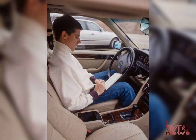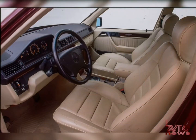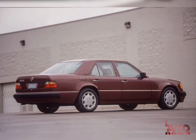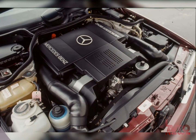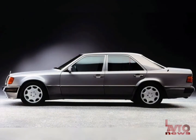Second place, Mercedes-Benz 500e. No way the 500e is going to be outgunned. No sir. Everything about this machine is Magnum impressive. Beginning with the power. The 32-valve 5.0-liter V8 engine pours out 322 horsepower and 354 pound-feet of torque.